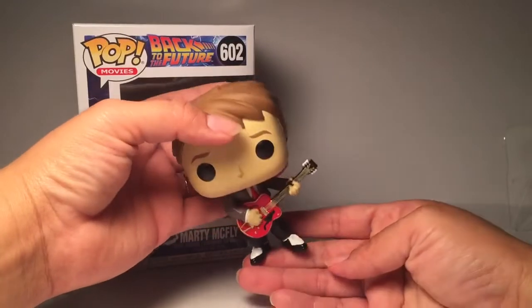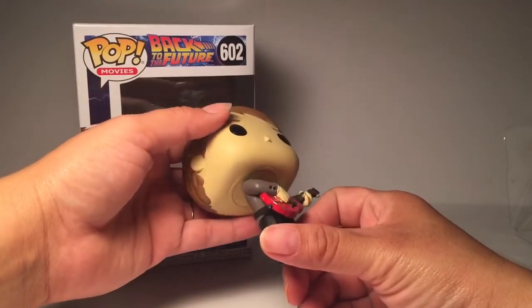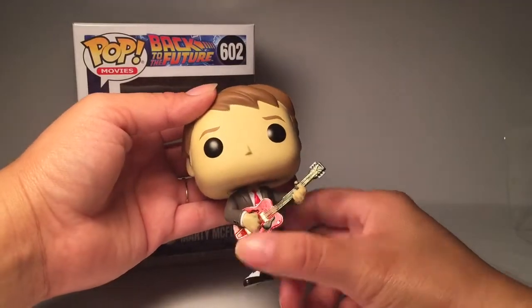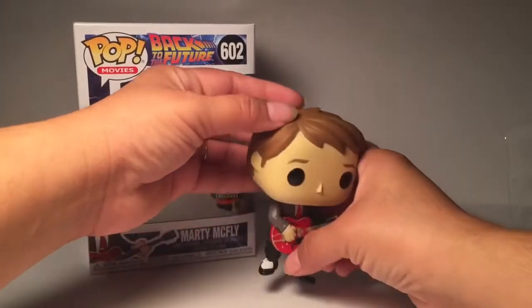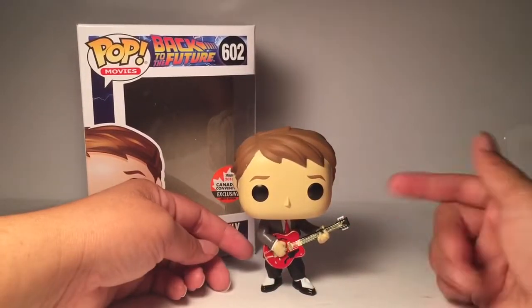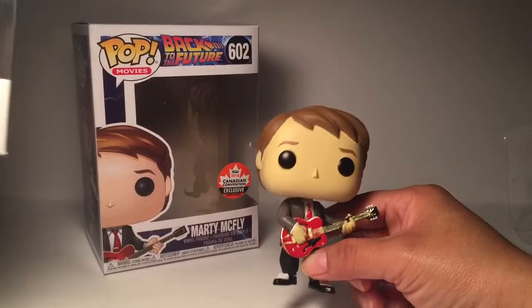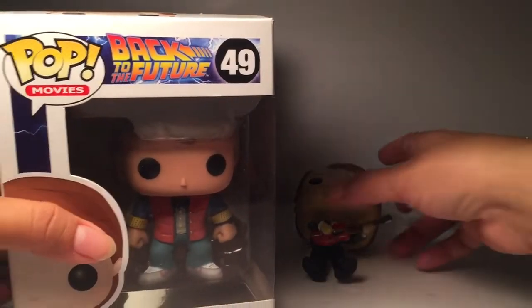Okay, and the shoes, he's rocking some pretty cool shoes, and this guitar, Funko, they really know how to do this stuff. So he is wearing this in the movie with the red tie, and he's disappearing. I don't know about the shoes, but I really like this pop. Let's look at the face. Let's compare the face real quick. Oh my goodness. And he doesn't come with the stand.